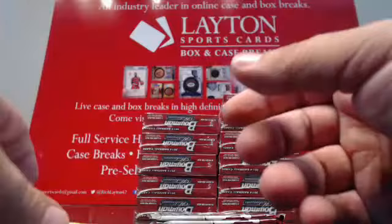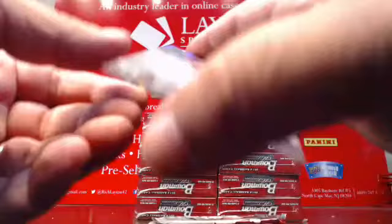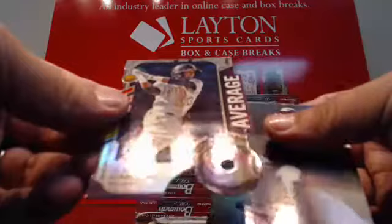Feel free to talk or chat or anything, guys. It's very, very quiet in here tonight. I don't know what's going on out there. There's a hit for Seattle. Mariners on the board. Autograph Chris Taylor for the Mariners. And a die cut of Alan Hansen for the Pirates.